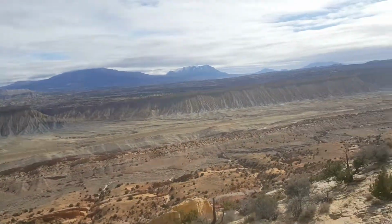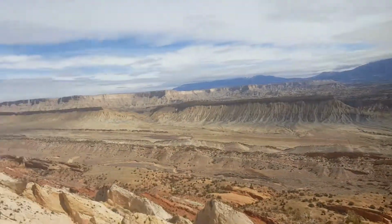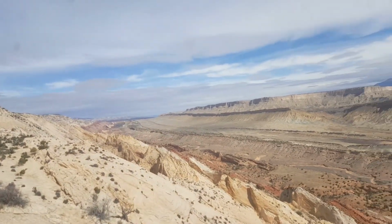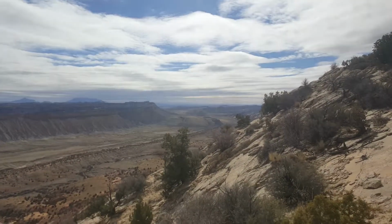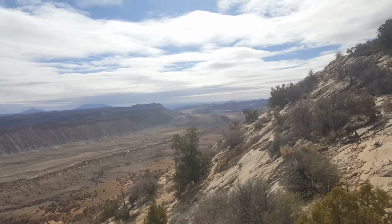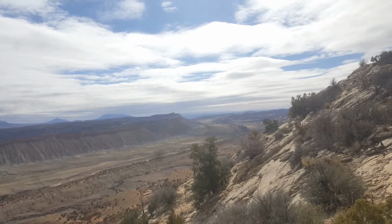I haven't seen anyone else. So I don't know where those people of that Subaru went. But this is pretty dope. Wow. I think we started off down that way, in that canyon. I don't know if you can see those dirt roads down there, but somewhere there is where we split off to go up the Burr Trail switchbacks.